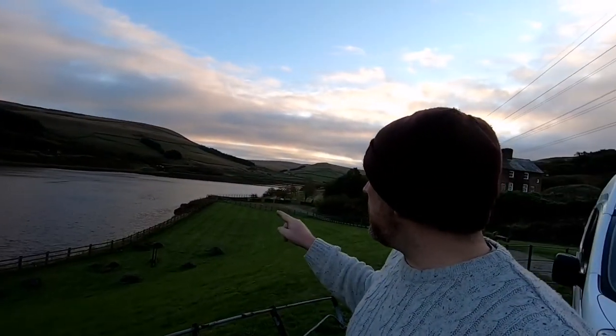Apparently this is the top reservoir for the Longdendale Trail. So if you saw my video a few months back where I did the Bottoms Reservoir, that was the bottom end, this is the top end.